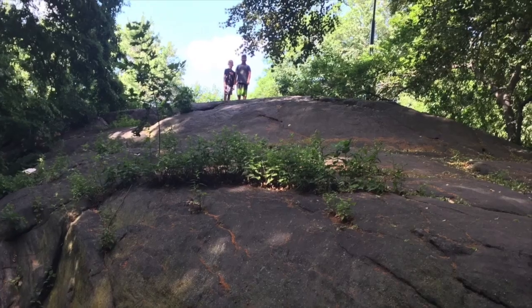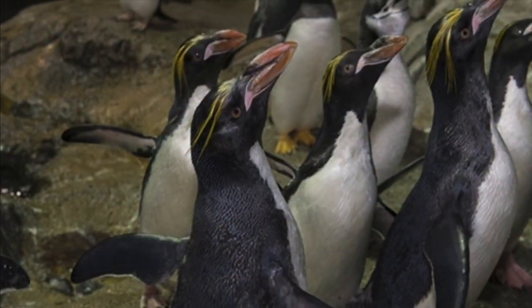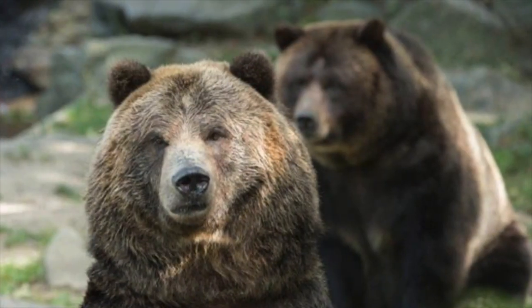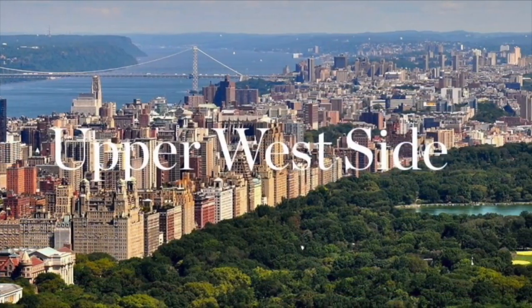Or how about rock climbing on over 2-million-year-old rocks? It's home to one of 5 New York City zoos, so penguins, grizzly bears, and a few barking seals are another highlight. Now let's head over to the Upper West Side.